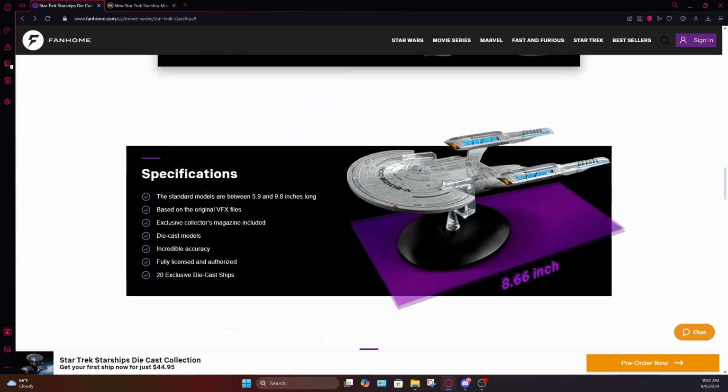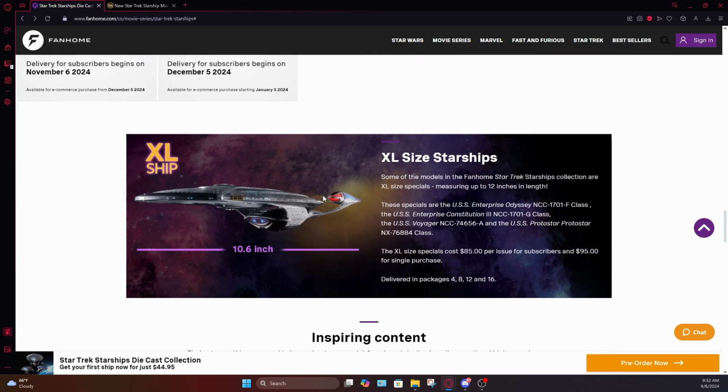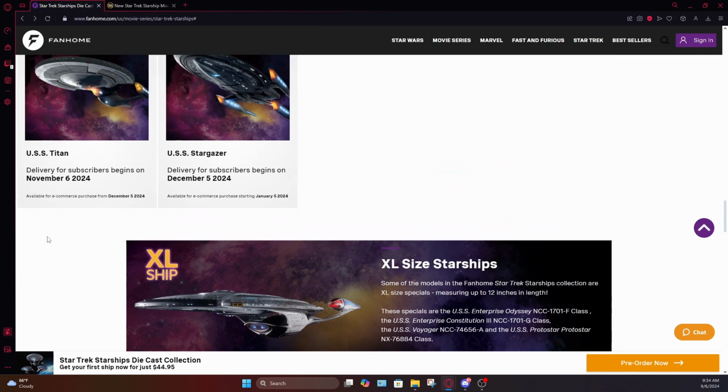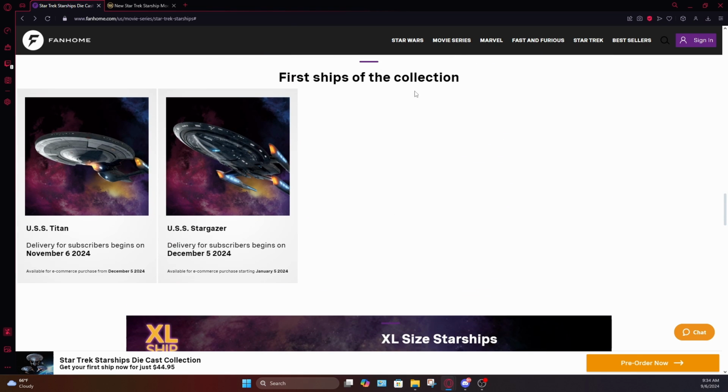Because we know Titan A is coming, Stargazer's coming, Farragut's coming, XL Enterprise F, as well as XLs of the Enterprise G, Voyager A, and Protostar are coming. We know the Helios is coming to the standard one, Texas, Pathfinder, and what was the other one? Oh, we saw pictures of the Protostar and the Dauntless in the preview PDF. That's 10, 11 ships that we can kind of confirm are going to be in the collection. There's going to be 20 total, so there's still plenty of other ships for them yet to announce.